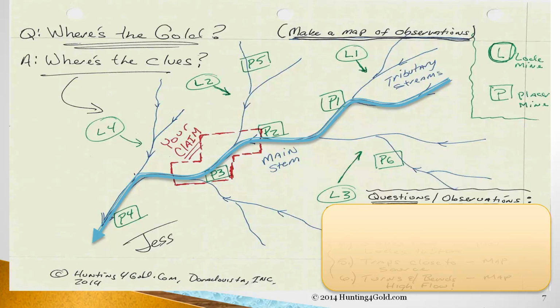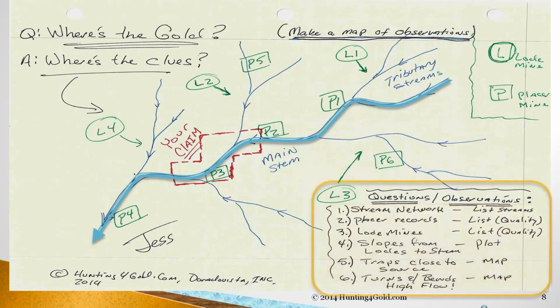Another thing you want to keep in mind is questions and observations that you should be making all throughout this process. That fills out a table that looks something like this. The stream network you have, a list of the streams that feed into the stream from upstream, placer records for any placer deposits upstream, also perhaps immediately downstream. So P4 might be interesting because gold coming from P2, P3, and P4 can all be connected to P4. But no placer gold will ever run upstream from P4 to P3, of course.